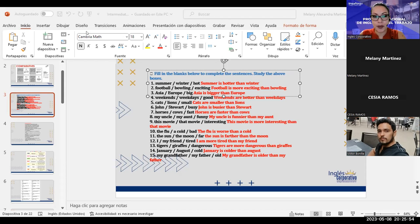Number two, football is more exciting than bowling. Mm-hmm. That is correct. More exciting than, correct. And number three, Asia is bigger than Europe. With double G, correct. Excellent. Number four, weekends are better than weekdays. Excellent. Number five, cats are smaller than lions. Good, that's correct.